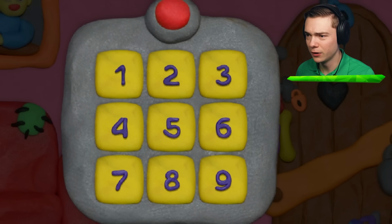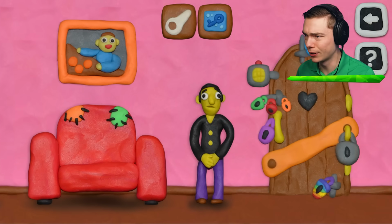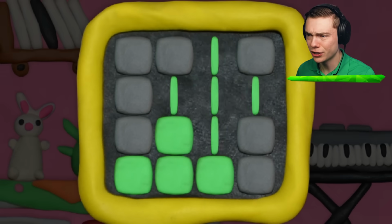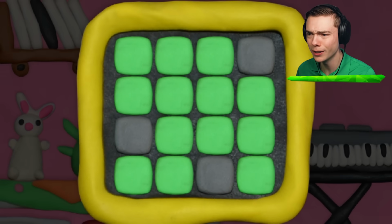153852. All right. 153852. That does not work. Maybe I gotta use that code on this lock? Wait, this lock has no numbers. What is this? Oh, yo, this is a complicated one. I'll come back to that.